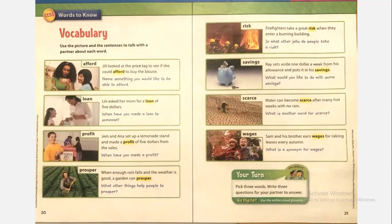Sam and his brother earn wages for raking leaves every autumn. Okay. What do you think wages are? They earn wages for raking leaves every autumn. Raking leaves is a chore, right? So it's something that needs to be done every autumn, so every fall, when the leaves fall off of the trees, it is something that needs to be done, like taking out the garbage. What are some other things that you help your parents with? Like doing the dishes, okay?